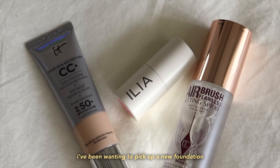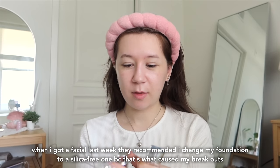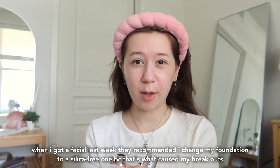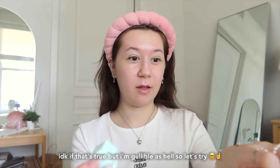I've been wanting to pick up a new foundation or BB cream, CC cream, whatever. People at the place that I get my facials done were telling me about how silica is in a lot of makeup products and it tends to break you out. The type of breakouts that I get are definitely from makeup, but it's so hard to find products that don't contain silica. They gave me a list of a few different brands to try.